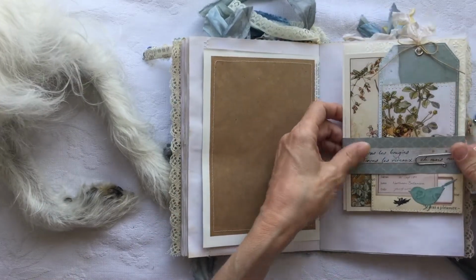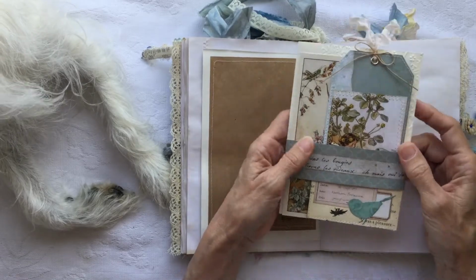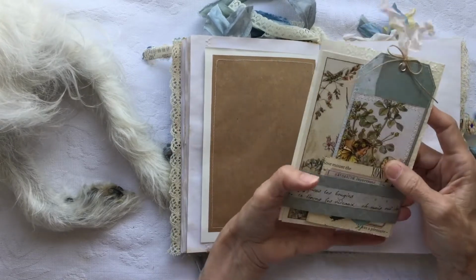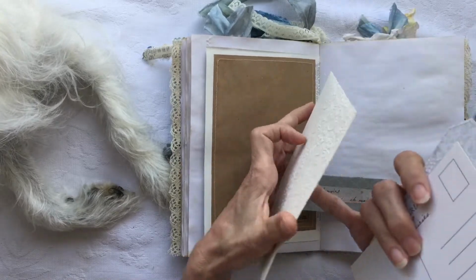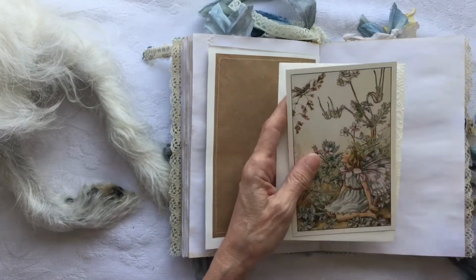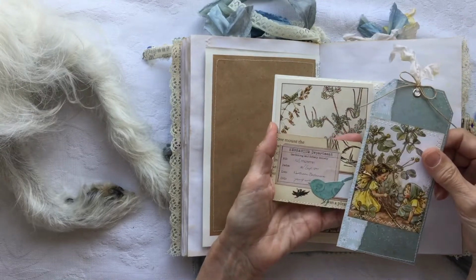This I made while I was making this journal. I was watching Angela Kerr's exciting envelopes. I think this is 14. So I was quite enjoying it. So I've got these bits and bobs, so I made it. So we've got an envelope, and I think I've just put some tea-dyed paper in there. So that's an embossed envelope, a fairy postcard, and a little tag in a slip pocket.